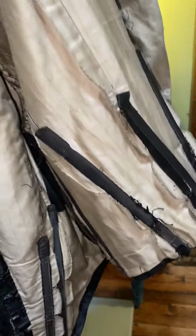Let's see if we can get anything in terms of a label here. Boy, oh boy. This is cool. This is stinking cool. Okay. No, there isn't one. But there are some cool elements here.